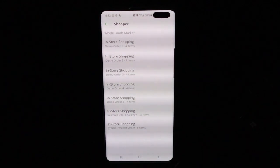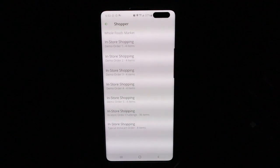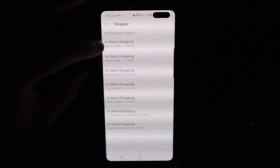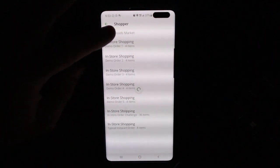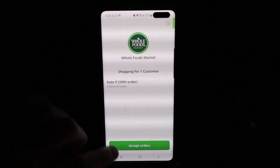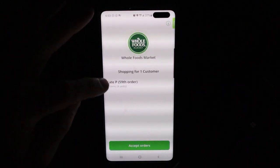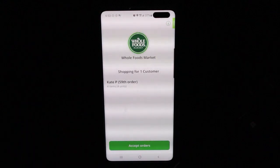The delivery aspect of it is basically just hitting a button, opening up either Waze or Google Maps and having it show you how to get to the people's house. But here's a 4-item demo order. If I were to click on that and accept the order, it would start making a dinging noise. I could come in here. It's going to show me 4 orders at Whole Foods.